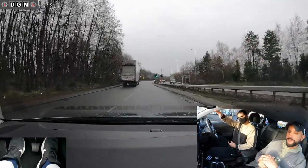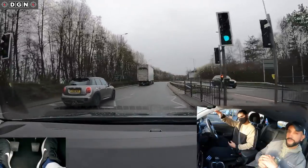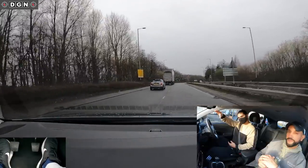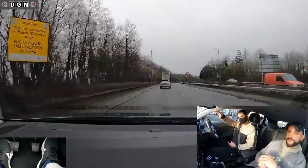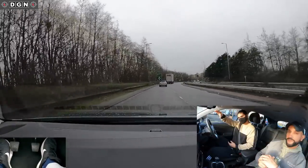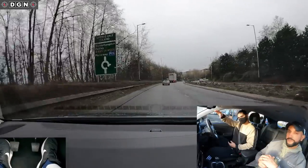Really good with your lane discipline this time, yeah? Difficult situation as well, where you had the van on your right, and the lorry was covering your lane, yeah, so you stayed back. Good. At this roundabout, if you could turn right, second exit, please.